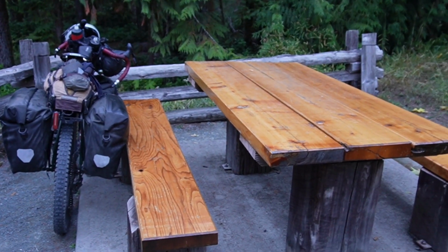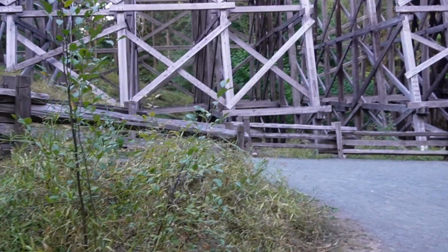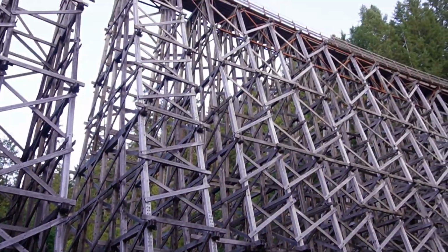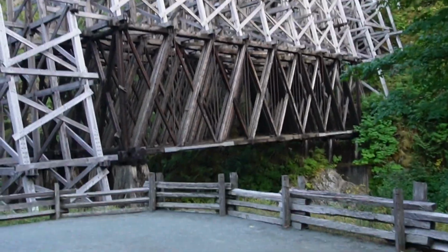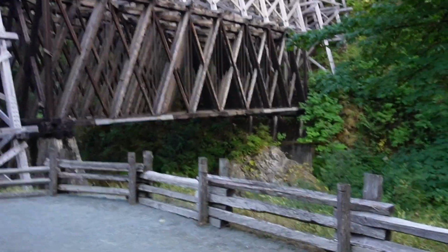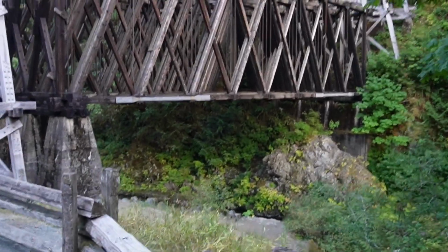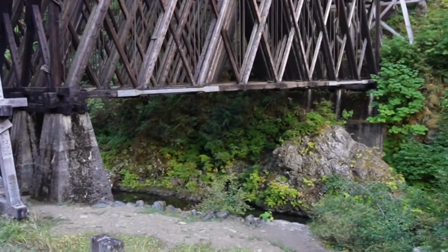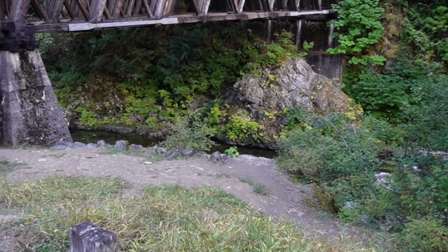Oh, I'm down at the lowest picnic area where I'm going to make my dinner. I figured out how to get to the water, and if we look way up, we see the bridge up there, and the water is still quite a bit down below us, but it's going to work out here.